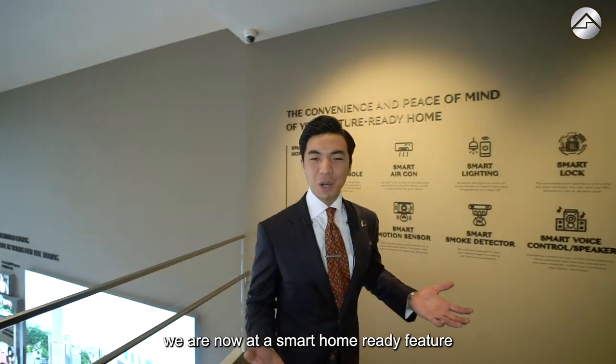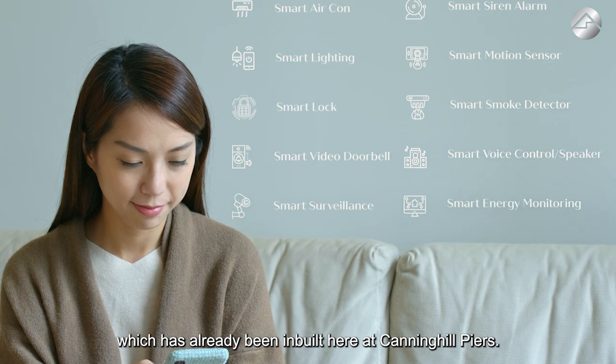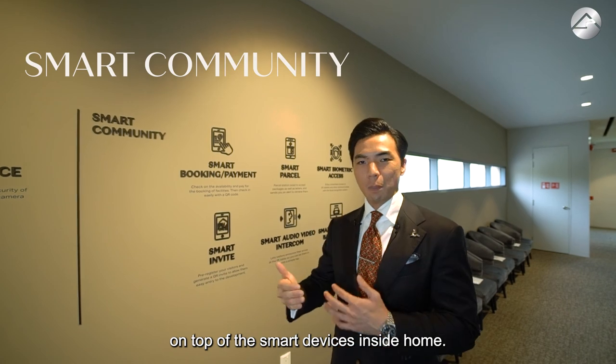All right, a modern home isn't complete without all your smart home ready features, which are already inbuilt here at Canninghill Piers. One thing interesting here is that we also have a smart community on top of the smart devices inside your home.